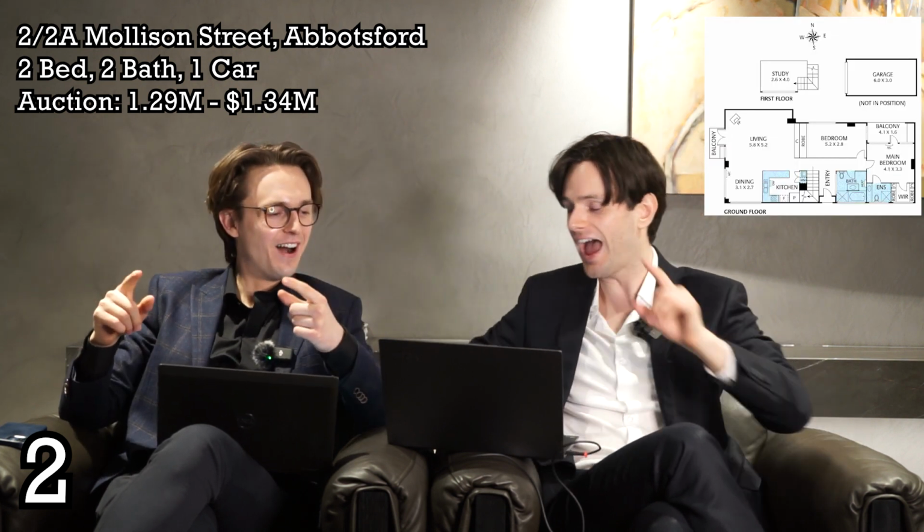It's an auction quoted at $1.29 to $1.34 million. This one just makes you smile, doesn't it? It last sold for $1.275 million in September 2019. It's neighbourhood residential zone. There's a heritage overlay, Concord Station, and it has 2 parking permits. And do you know what? Subject to planning approval, you can even add a rooftop terrace. You know what, Ben? That's actually a good find.